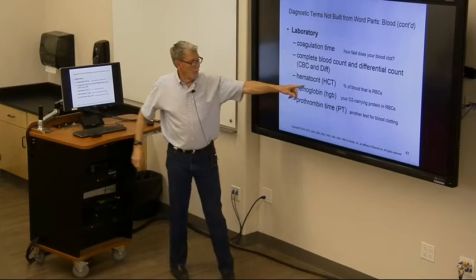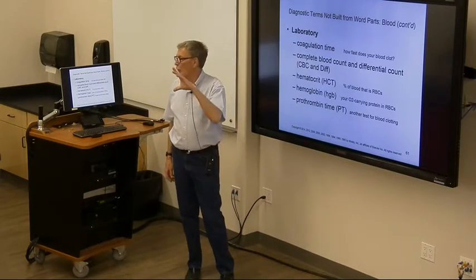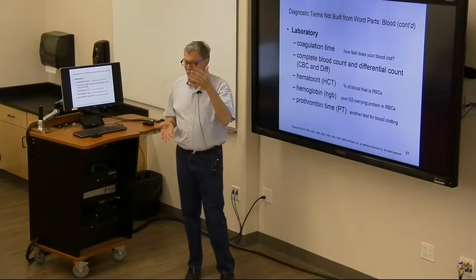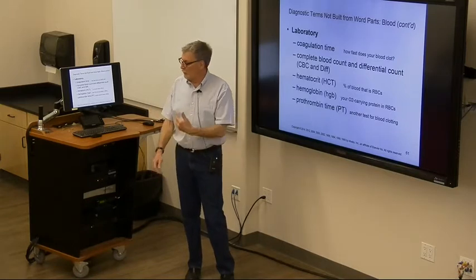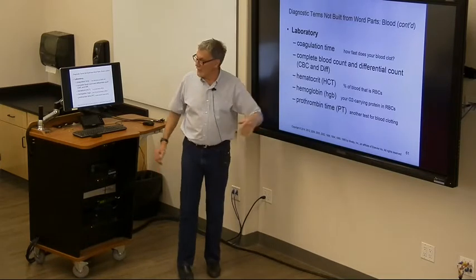Your hematocrit is the percentage of your blood that is red blood cells. It should be around 40% or so. If it's way high, that's a problem. Too many red blood cells will cause the blood to coagulate potentially, not move as well, can cause some other problems. Too low, you're anemic.